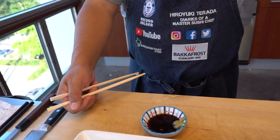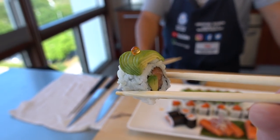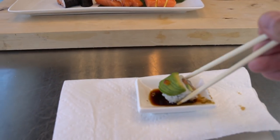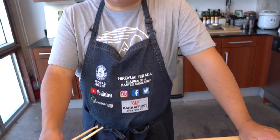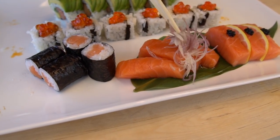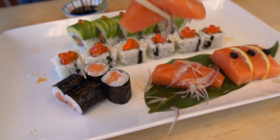How's this one? Just basic salmon avocado roll. Whenever I go to sushi bars, I just like something basic like this. Without the avocado on top, just an avocado with salmon roll. It's good enough for me. This avocado is very ripe, kind of sweet, so it brings it up to more of a creamy taste. The next one is the sashimi. That is also very good. I'm going to use a lot of myoga on the top.